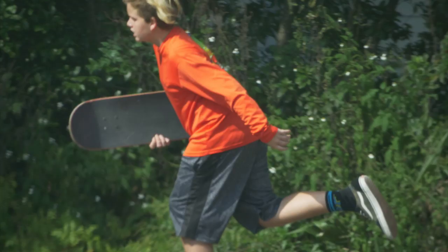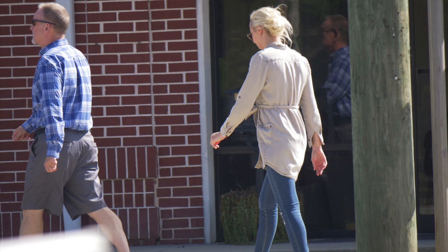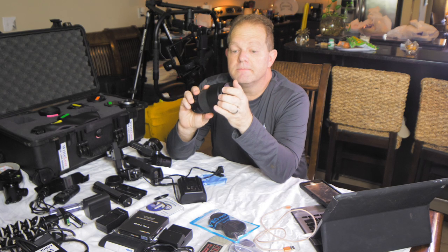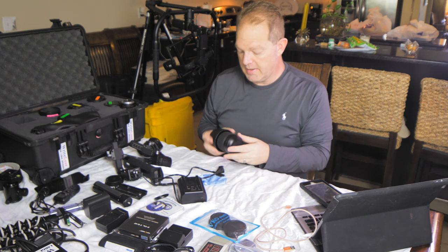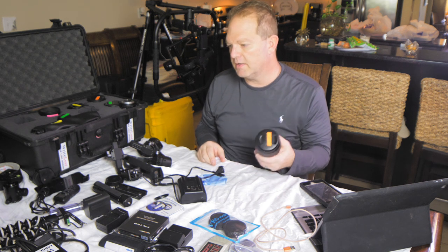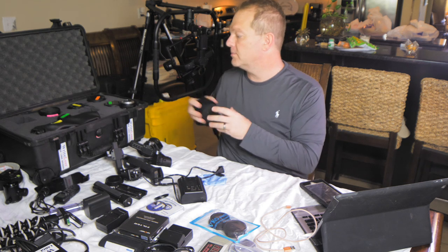A kid running with a skateboard, a motorcyclist, a car moving fast, some people doing jump rope, lots of stuff, and it caught a bird or two, and this thing just click, done. It was such good quality, and I just can't say enough about it. That's definitely gonna go with us. This lens is just good for backing up and being able to pull close and grab your detail.